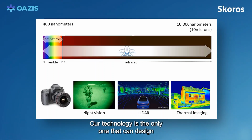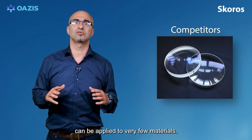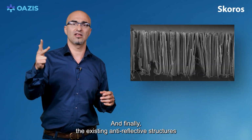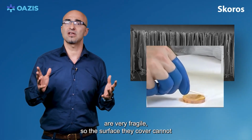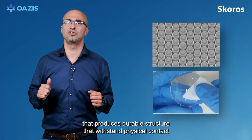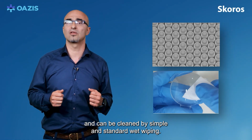Our technology is the only one that can design anti-reflective structures for any range of the spectrum. Secondly, the existing anti-reflective structures can be applied to very few materials. Our innovative technology is the only one that can produce them on any optical material. And finally, the existing anti-reflective structures are very fragile, so the surface they cover cannot be touched or cleaned using standard cleaning methods, making them inapplicable for most optical uses. Our innovative technology is the only one that produces durable structures that withstand physical contact and can be cleaned by simple and standard wet wiping.